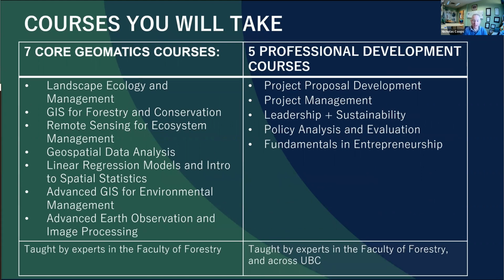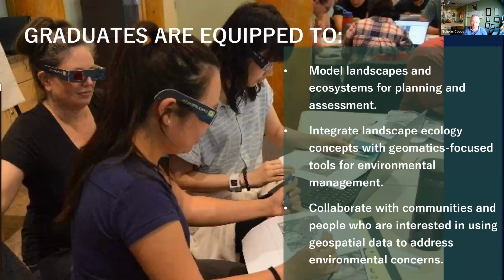In terms of the actual names of the courses and what they are, they're listed here. I won't spend too much time on that, but on the left-hand side are those core courses that I talked about. On the right-hand side are these other courses that you will take as either separate courses or they're integrated into larger ones, where you're learning about these professional development skills that you should be learning as well as the technical stuff within the 9-month program. Next slide.